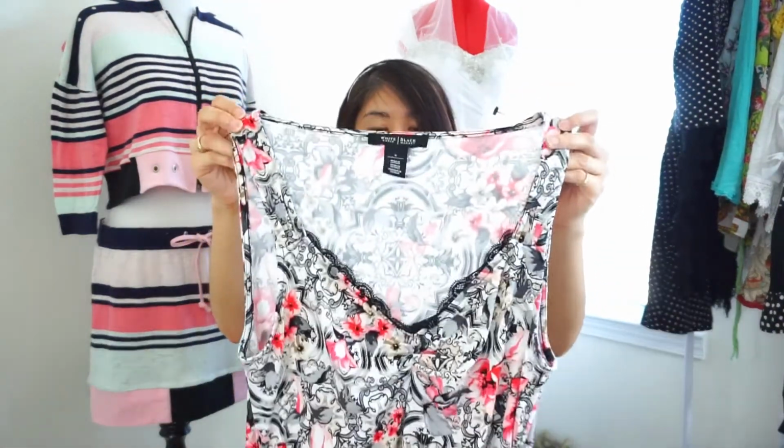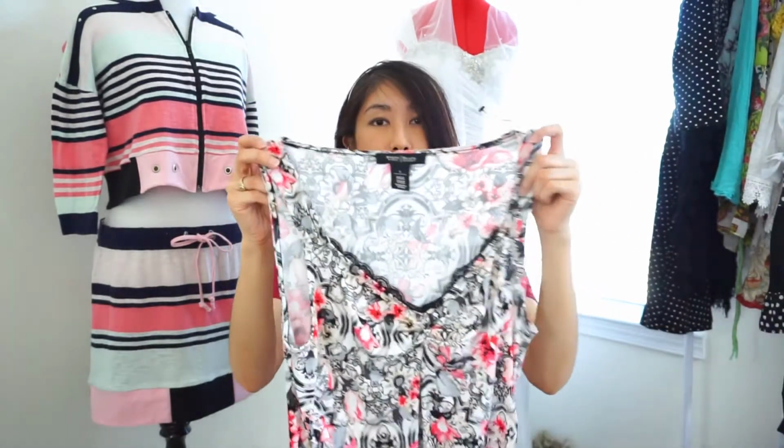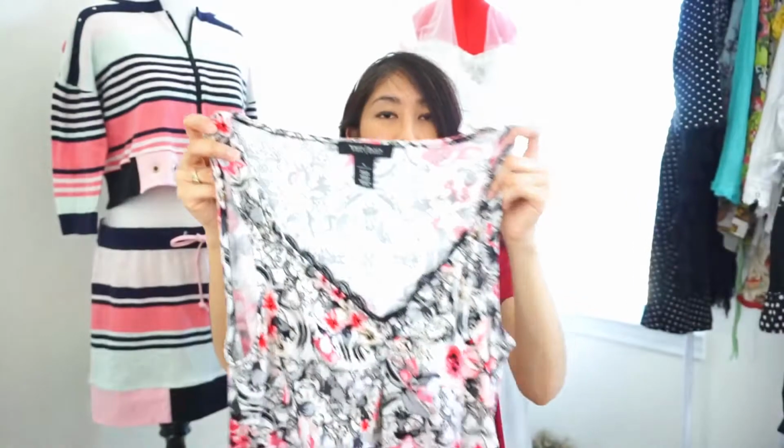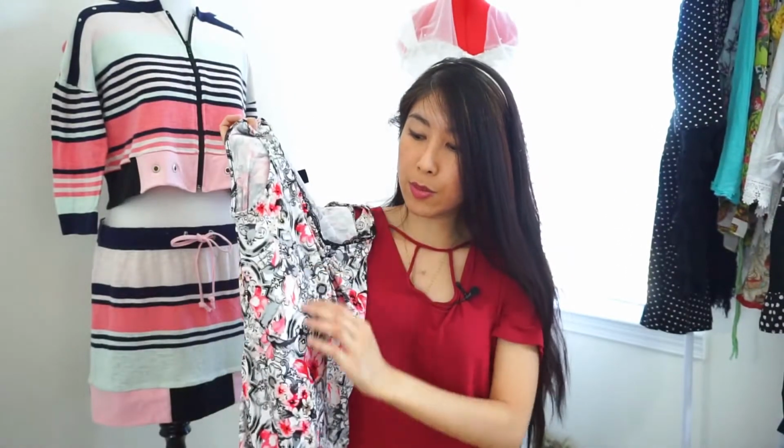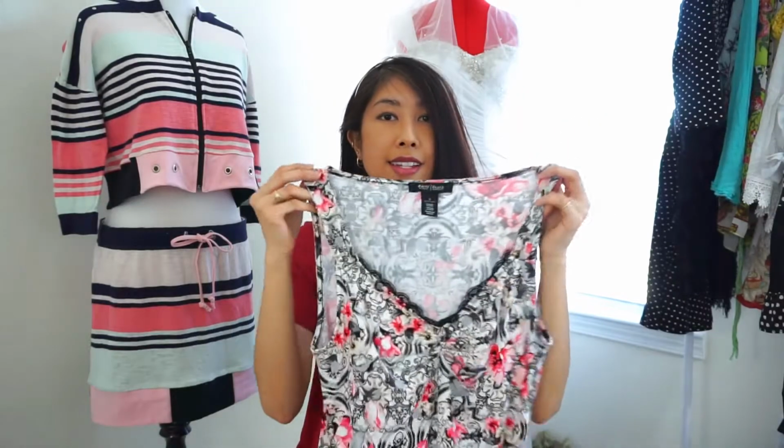Next, I have this dressy tank from White House Black Market. It's a size small. And I really love the print. It's just really feminine, really classic. And the neckline has this lacing detailing on it.